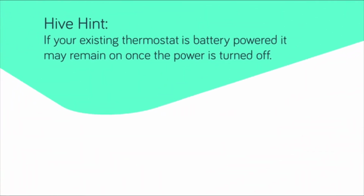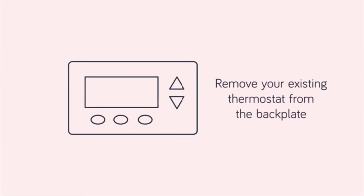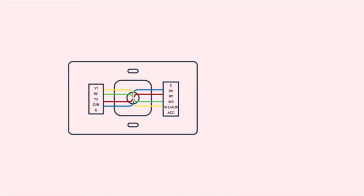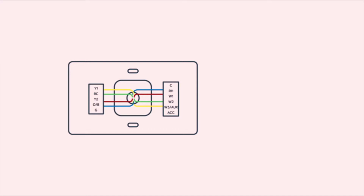If your existing thermostat is battery powered, it may remain on once the power is turned off. Remove your existing thermostat from the backplate. Your Hive Active thermostat needs a permanent connection to the C or common terminal. If there is no wire connected to the C terminal on your existing thermostat, you should request a professional install.